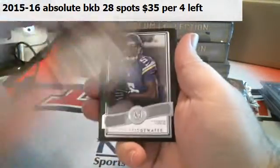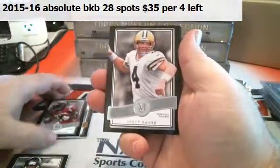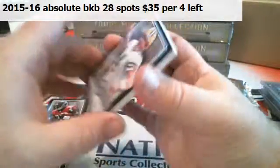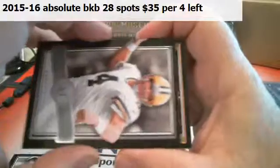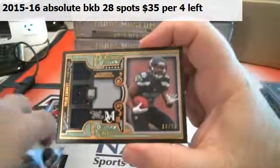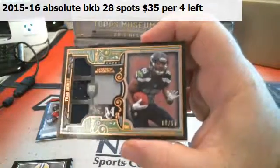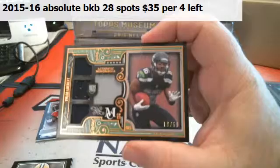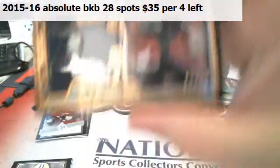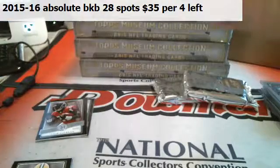Jalen Strong. Teddy Bridgewater base. Tavon Coleman rookie. Brett Favre base. Going this way. Nice. 10 of 50, Tyler Lockett. Jersey, and that looks like glove maybe or something. I think that might be a glove. 18 of 50 for the Seattle Seahawks.